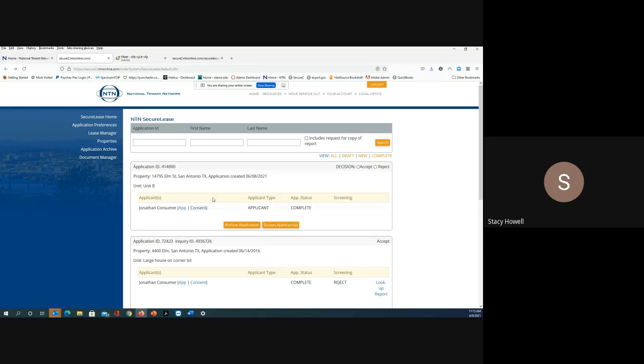If these aren't here, they have not completed the process, and you shouldn't proceed with anything on them until they do so. Once this is here, this is where you can break off and do your two different types of screening, your self-service or your full service. If you're going to do it yourself, all you have to do is simply click on the Screen Applicants button right here.